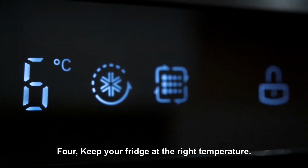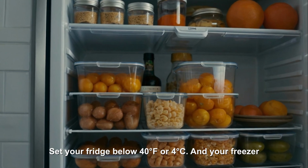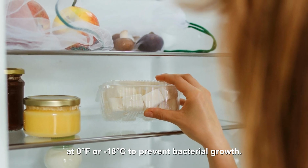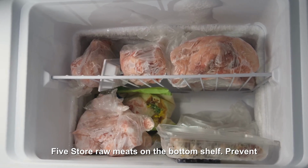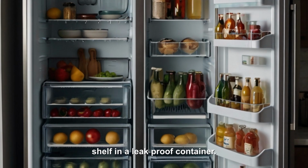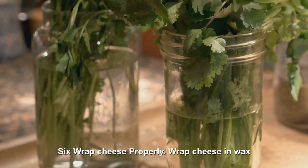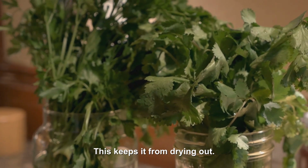4. Keep your fridge at the right temperature. Set your fridge below 40 degrees Fahrenheit or 4 degrees Celsius, and your freezer at 0 degrees Fahrenheit or minus 18 degrees Celsius to prevent bacterial growth. 5. Store raw meats on the bottom shelf. Prevent cross-contamination by keeping raw meats on the lowest shelf in a leak-proof container. 6. Wrap cheese properly. Wrap cheese in wax paper or parchment before placing it in a container. This keeps it from drying out.